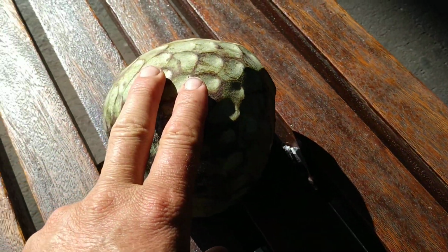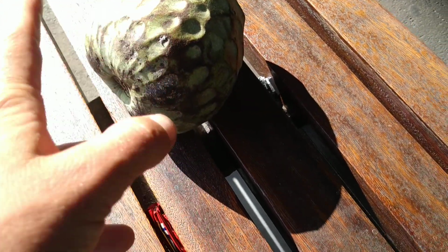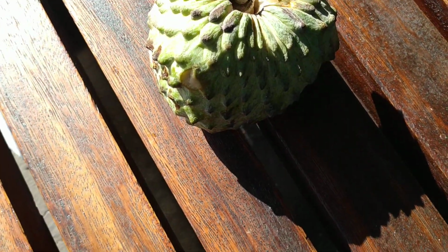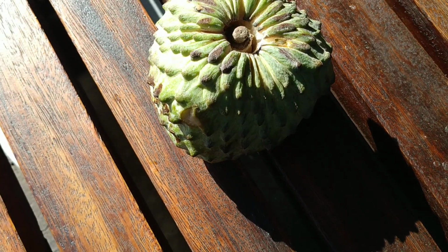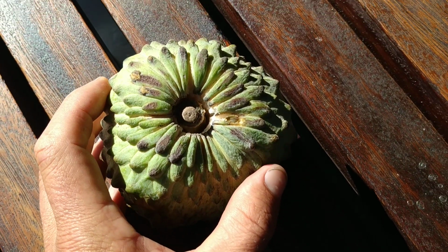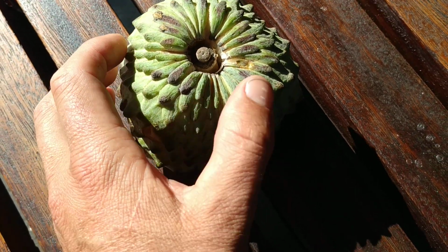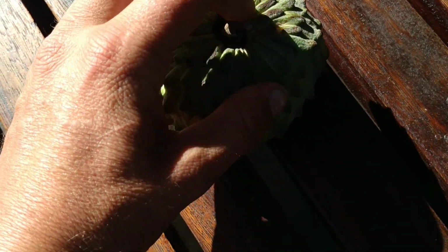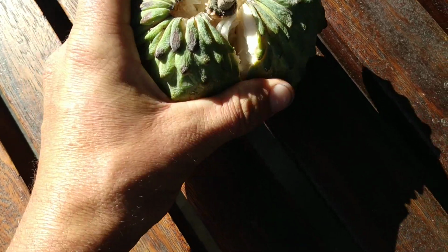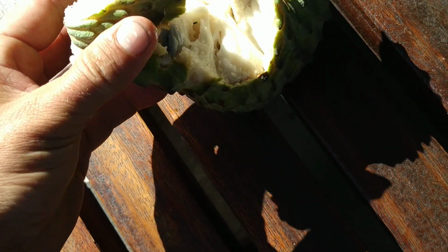Chirimoya is mostly sweet, but it has a lot of mild sourness. Sugar apple, like the name suggests, is just sweet. While soursop, as the name suggests, is pretty sour. The sourness dominates, although there is a lot of sweetness. So if this stuff is really sweet, I would guess that it's an atemoya. But if it has the typical soursop taste, at least a little bit of it, then this would be really some discovery.